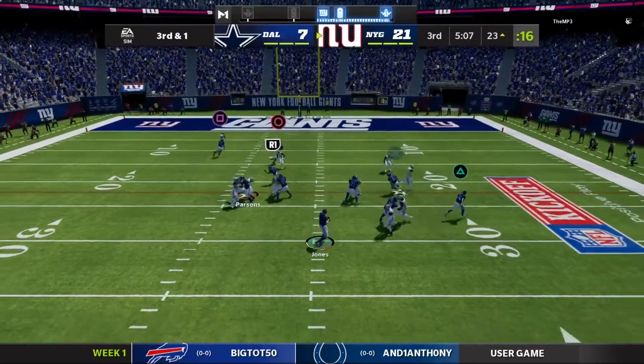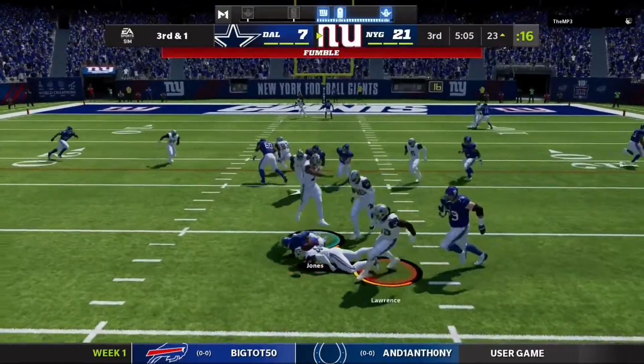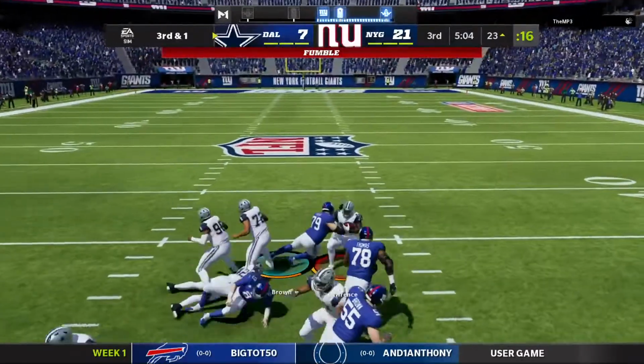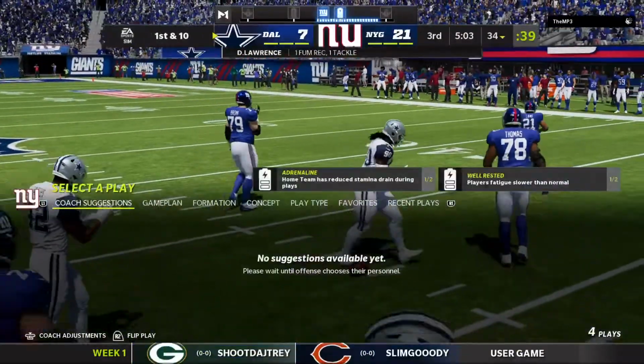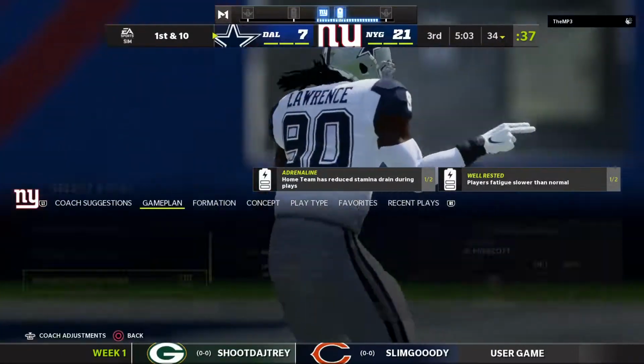On 3rd and short, they'll try and pick it up through the air. And the ball is out. Jones got hit and lost it. It's picked up by the Cowboys. And his guys are going to take over at the 34-yard line.